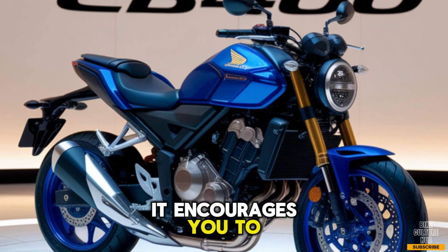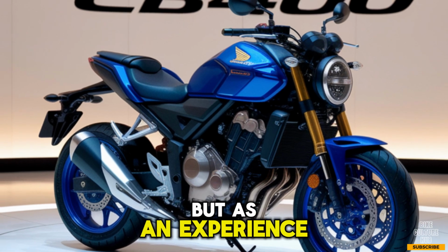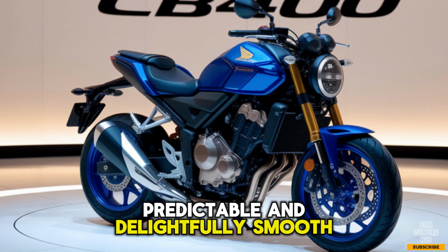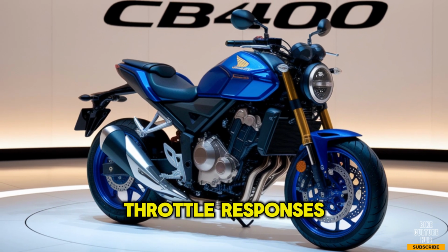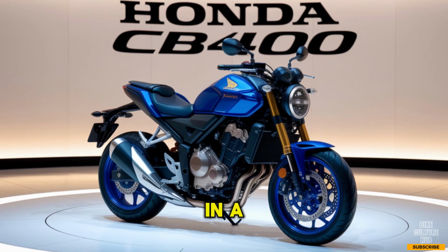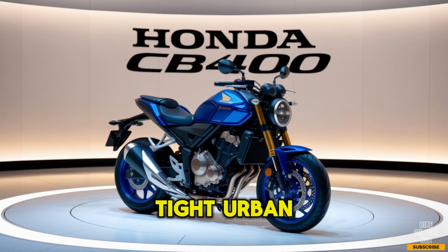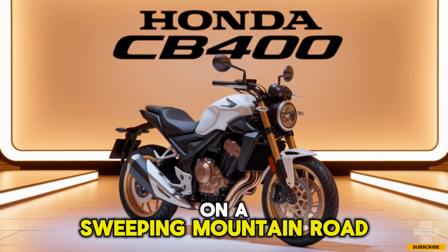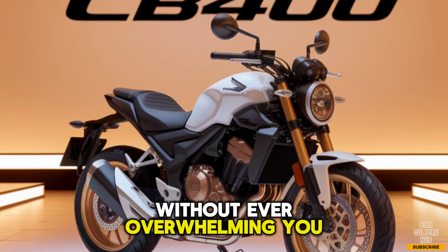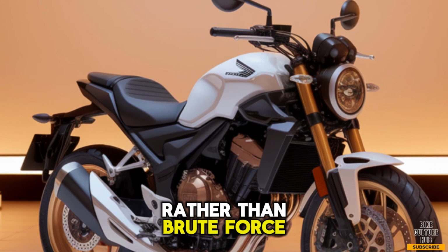It encourages you to explore the tachometer, to enjoy the ride not just as a means of transport but as an experience. Power delivery is linear, predictable, and delightfully smooth. Throttle response is crisp without being aggressive, and the engine loves to rev, a rare and thrilling trait in a 400 cubic centimeters bike today. Whether you're weaving through tight urban traffic or opening it up on a sweeping mountain road, the CB400 keeps you engaged without ever overwhelming you. It's a bike that rewards finesse and precision rather than brute force.